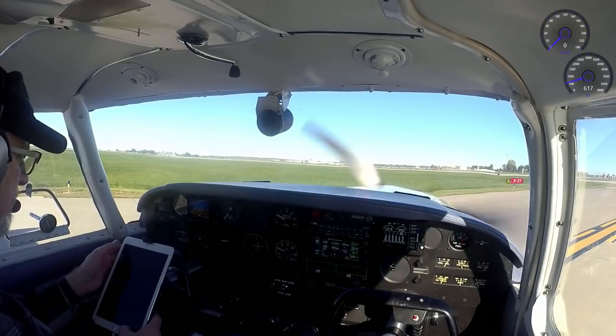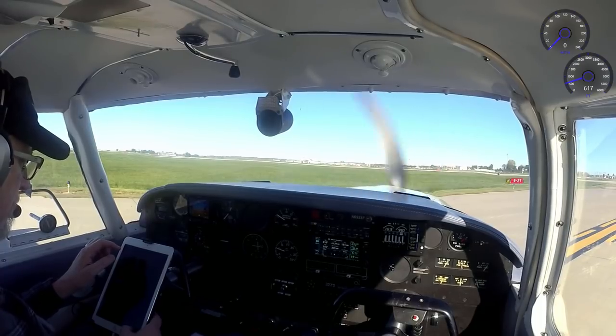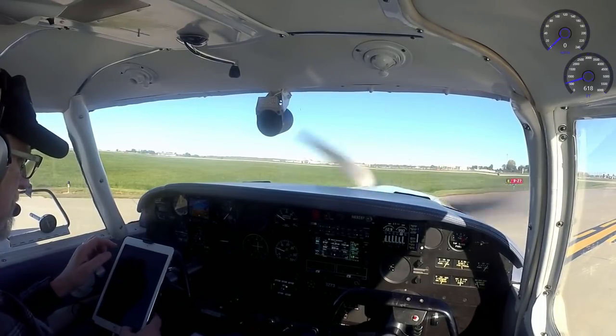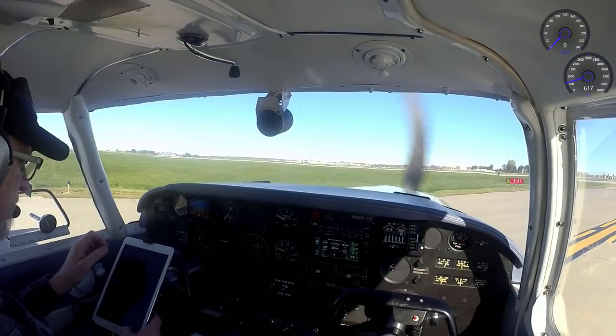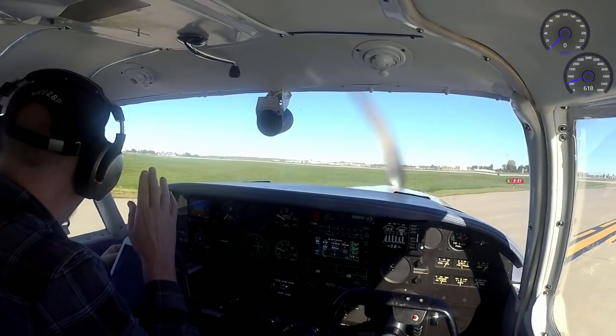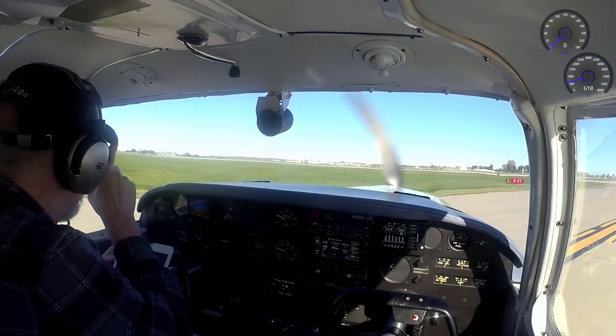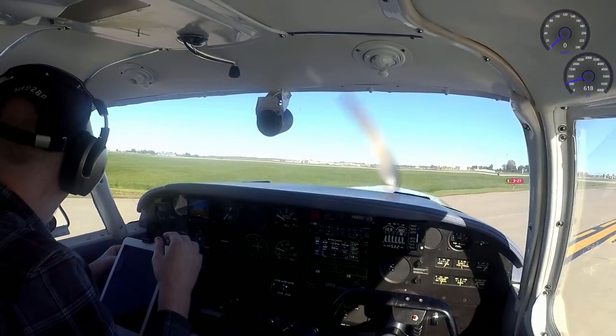Tower. Okay. Rotate. All right, so emergencies are going to be the field to the left. Land straight ahead if we can on the runway. Interstate is just to our right.